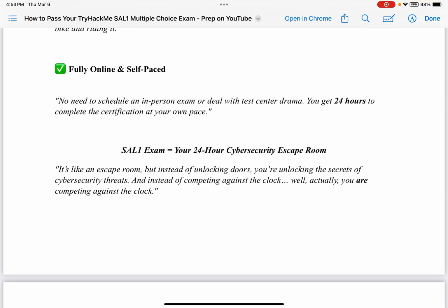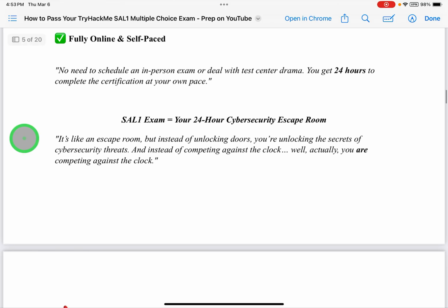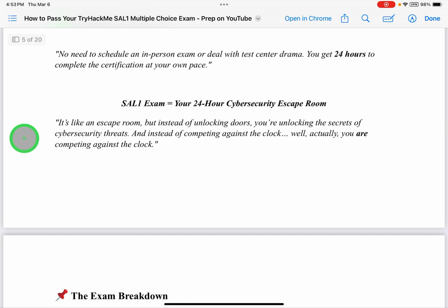Fully online and self-paced. No need to schedule an in-person exam or deal with test center drama. You get 24 hours to complete the certification at your own pace online. SAL1 exam equals your 24-hour cybersecurity escape room. It's like an escape room, but instead of unlocking doors, you're unlocking the secrets of cybersecurity threats. And instead of competing against the clock, well, actually, you are competing against the clock.